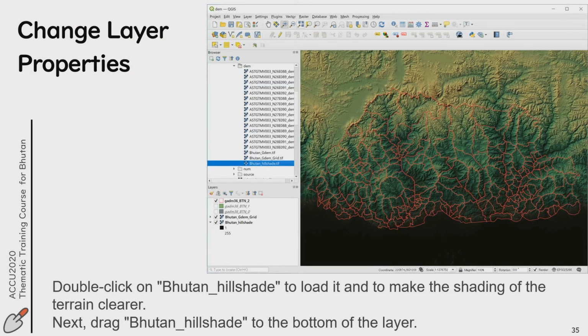Double-click on Bhutan_hillshade to load it and to make the shading of the terrain clearer. Next, drag Bhutan_hillshade to the bottom of the layer.